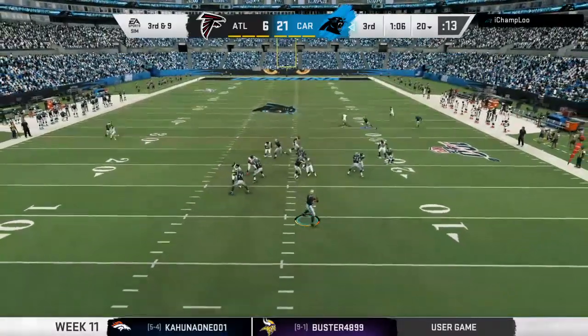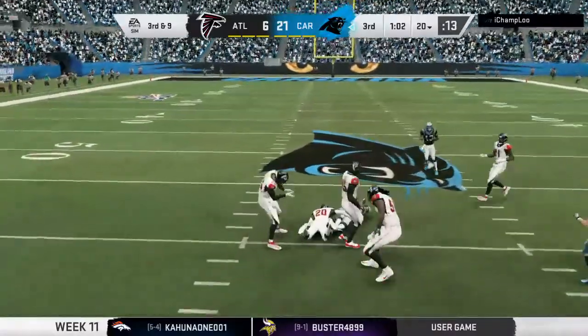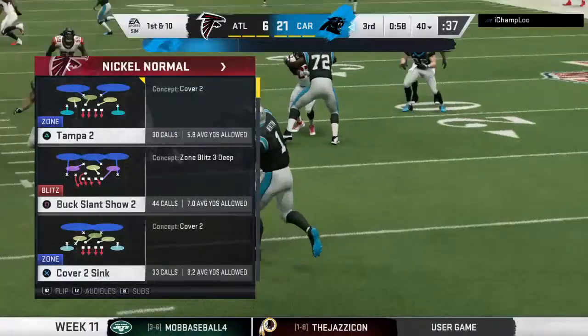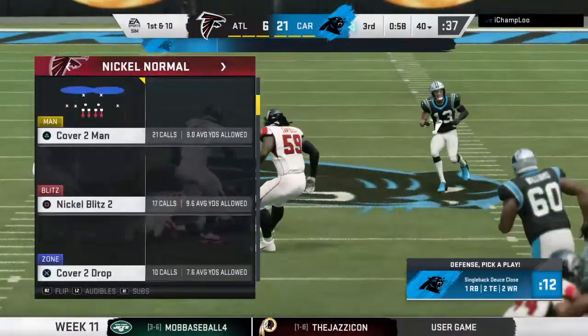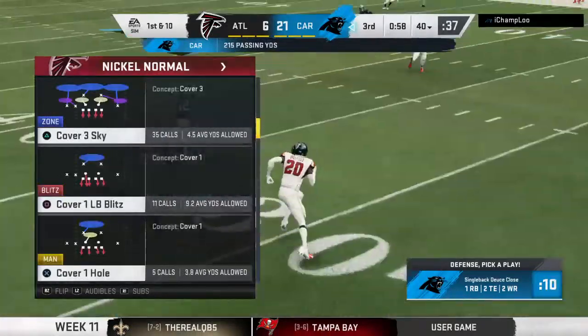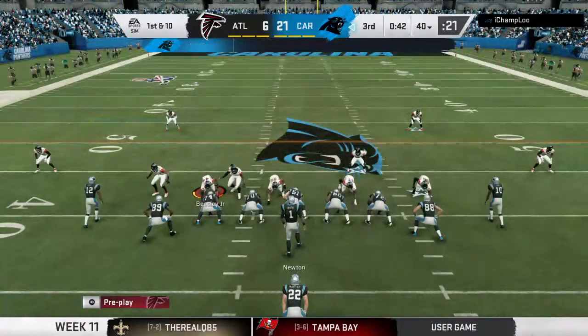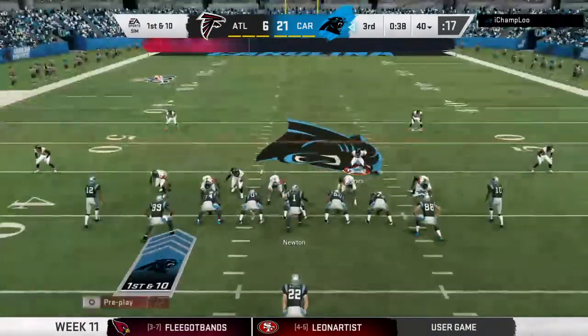A shotgun snap for Newton, and he's got his target. That's Moore, and he'll be corralled well upfield right around the 40-yard line. Last play, they got stuffed at the line. Different story here, over 20 yards. This quarterback now over 300 yards for the game, and has time to improve on that.